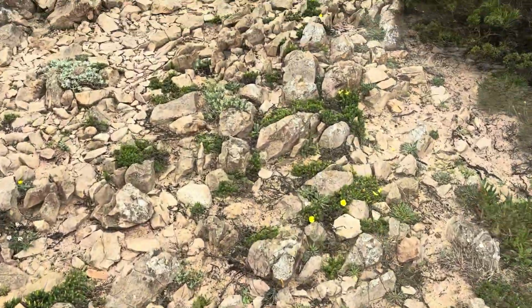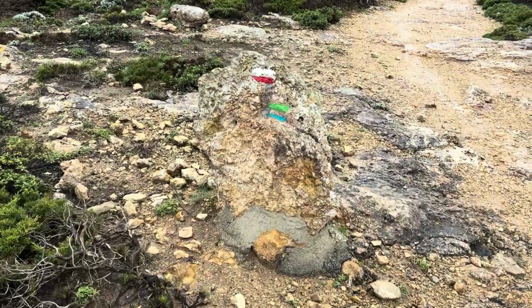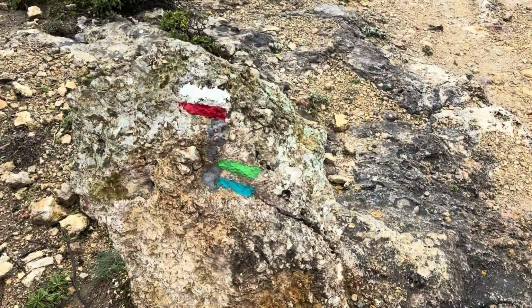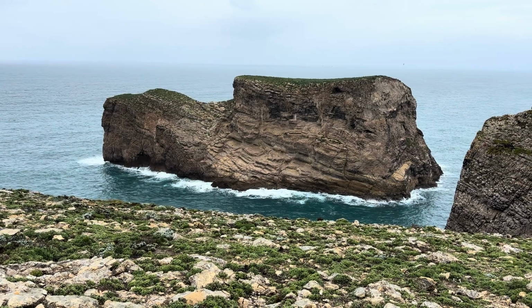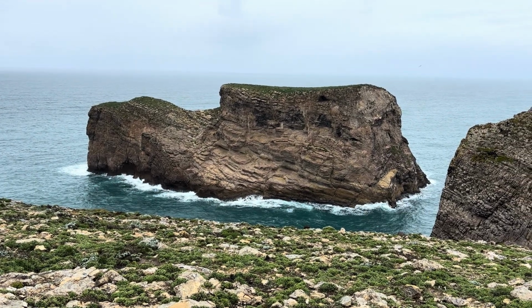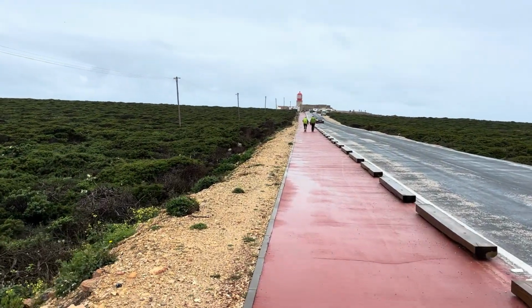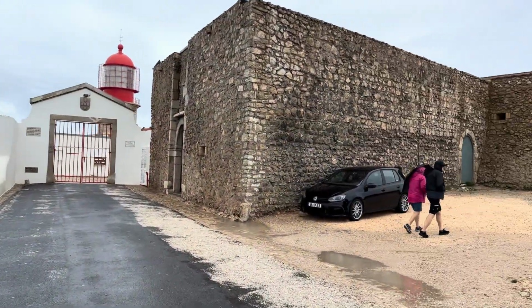Roxylvania. One of the last markers of the GR and the Fisherman's Trail. Just near Cape St Vincent. And there's a huge seaside deck. The last path to the end of the world. It's Sunday, it's closed.